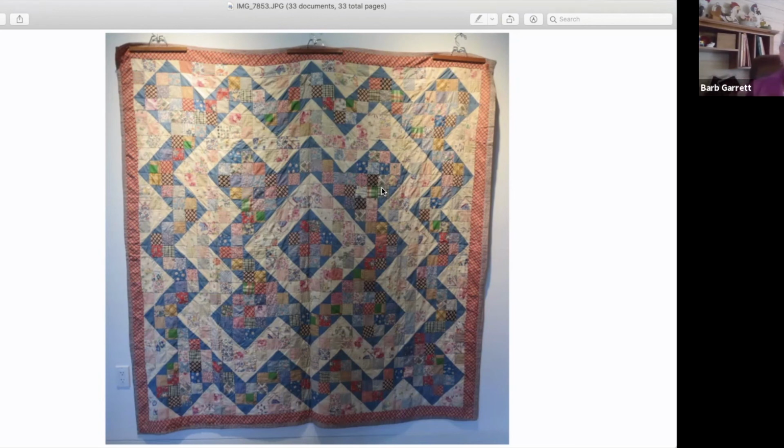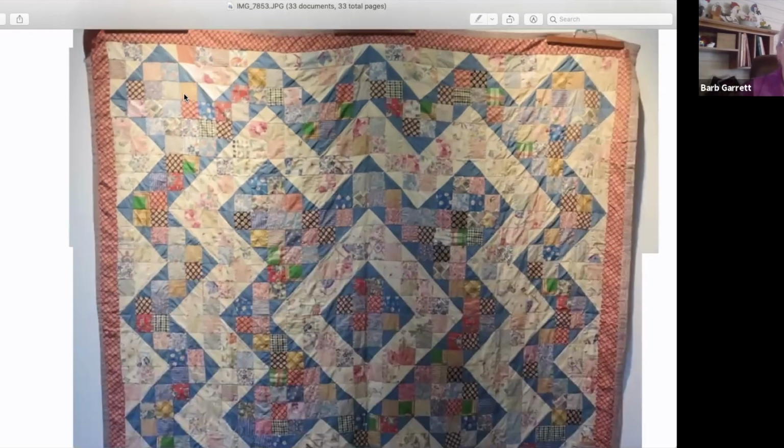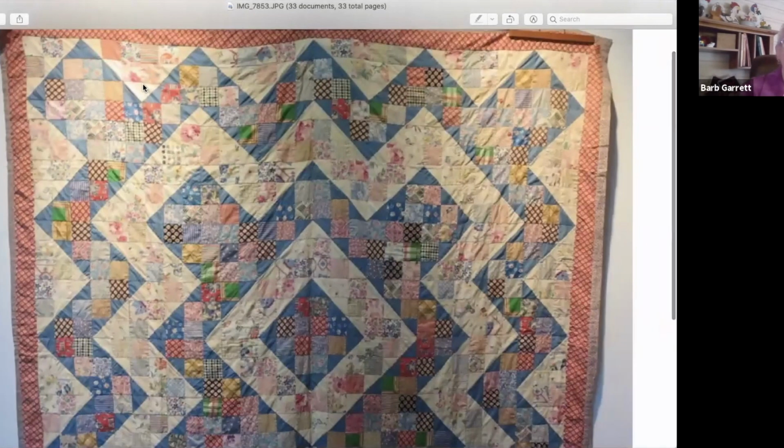If you want to see the specific split 9-patch, go up to the left-hand corner, look at the first little square, the second little square, and then the split triangle one with the blue and the white. That's the 9-patch, right, where Megan has her cursor. That is the 9-patch. And it's the arrangement of those 9 patches that gives us the hills and valleys.